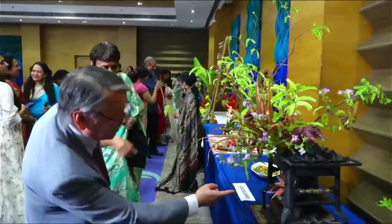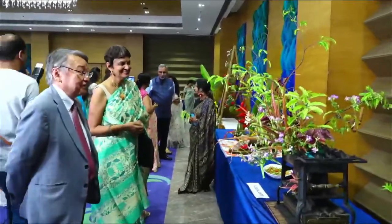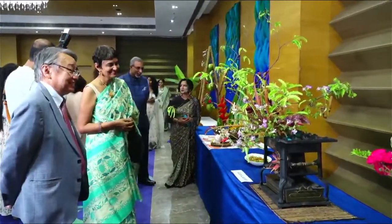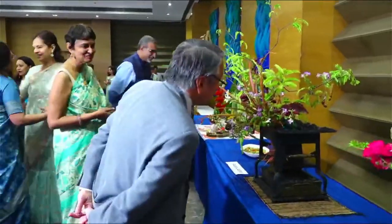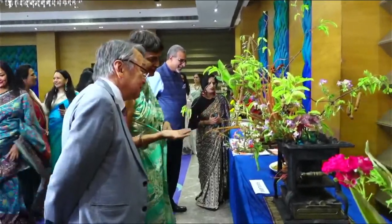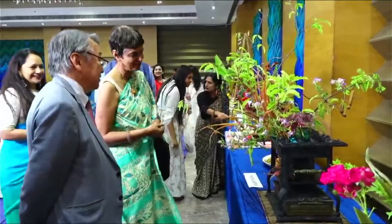This is a pineapple. That is an ornamental pineapple. And this is begonia. And in India, they eat on a plate which is made out of leaves. This is the flower after that. Bauhinia is called. So that is very rare. It's only found in Bangladesh.